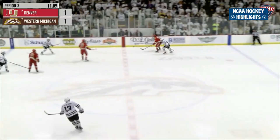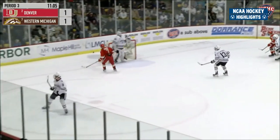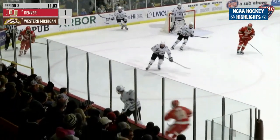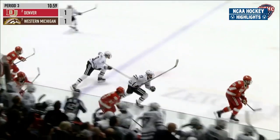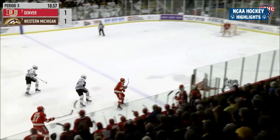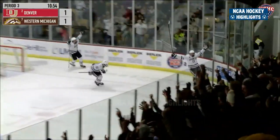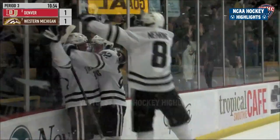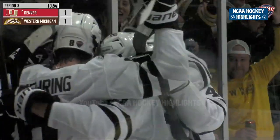Denver's got it out of their own end. Up the right side. Flipped in there by Buckberger. Broncos rim it around. Nearing knocks it down. And it's chipped out to Hakkarainen up the right side. Buckberger got there first, then Hakkarainen took it away, feeds it in front. Slukinski shoots and scores! Grant Slukinski, 2-1, Western Michigan.